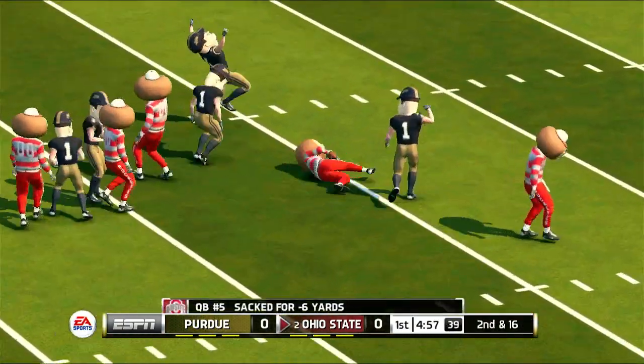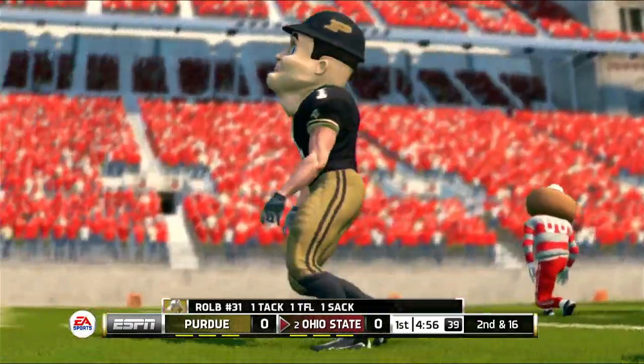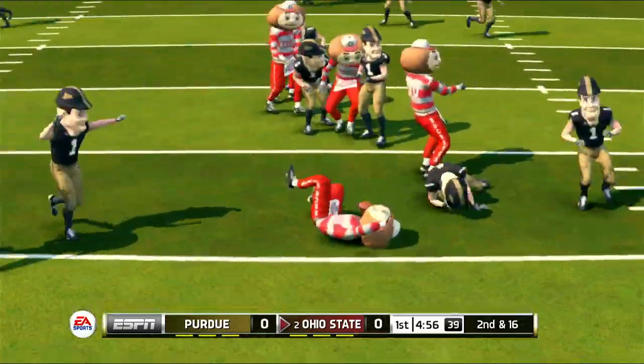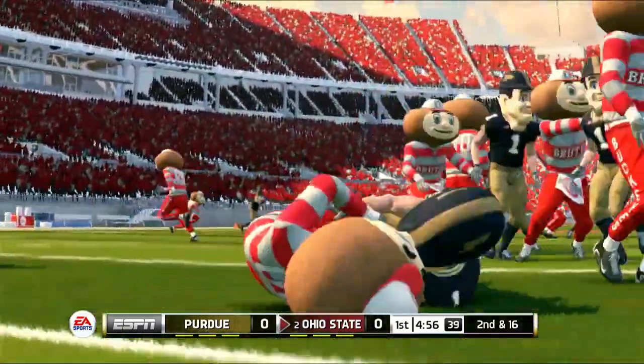Hits him hard at the 19-yard line. The defenders played the snap count perfectly. They found the path into the backfield and didn't let the quarterback get away. What was that?